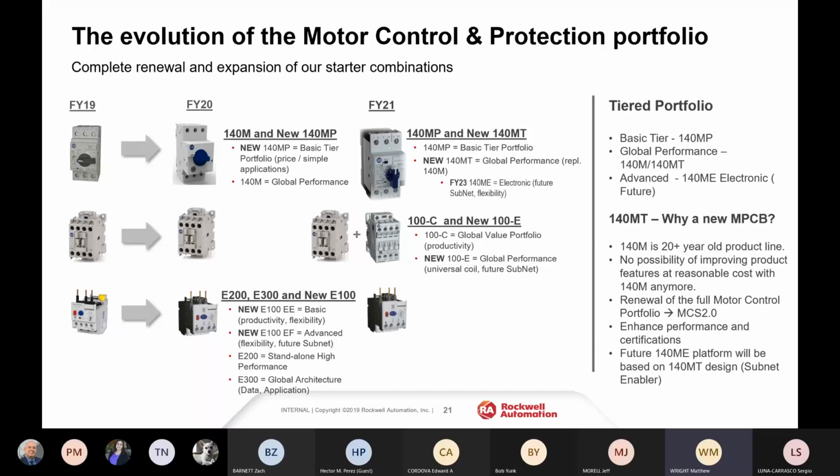And then in the contactor arena, we have the new 100E contactors that are replacing the 100Cs. The 100Es have a universal voltage for the coils, so you can order fewer parts for different coil voltages.